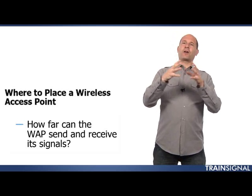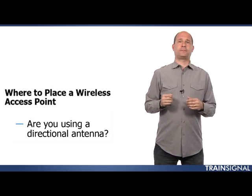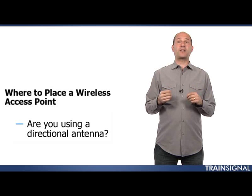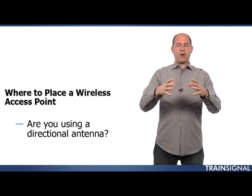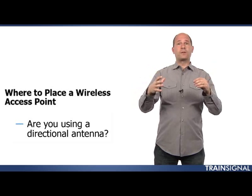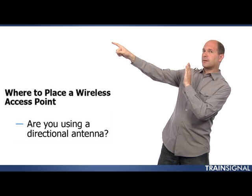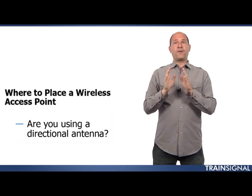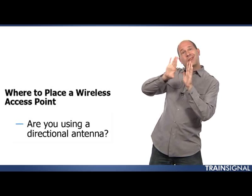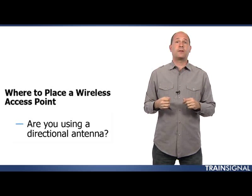And speaking of how far can it travel, the next question is, are you using a directional antenna? Certain wireless access points will radiate out their signal almost in a perfect circle, whereas others, you set it up, and it goes out in one direction. Okay, so if you are using one of those where the signal only travels in that one direction, you need to keep that into consideration.